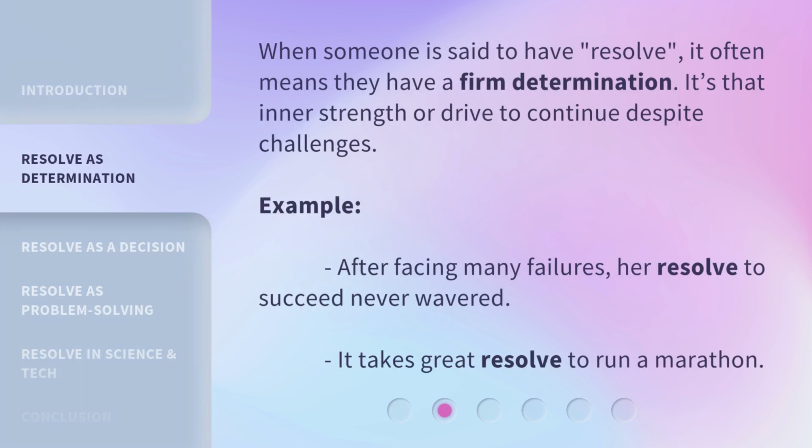When someone is said to have resolve, it often means they have a firm determination. It's that inner strength or drive to continue despite challenges. Example, after facing many failures, her resolve to succeed never wavered. It takes great resolve to run a marathon.